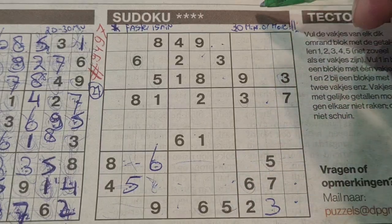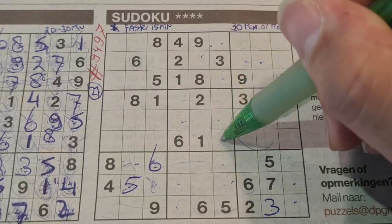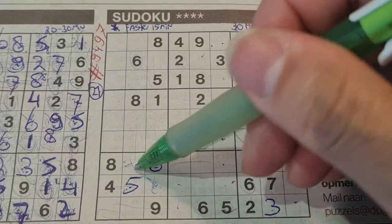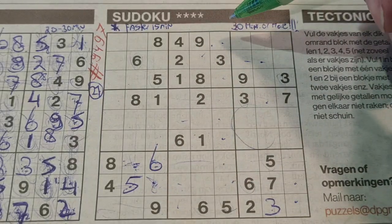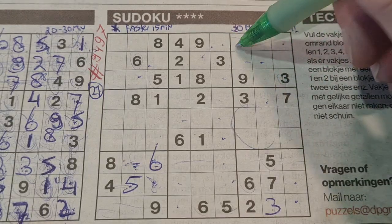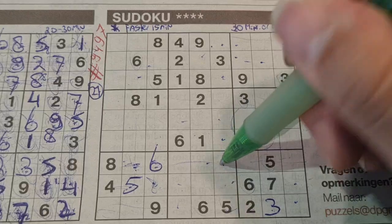8. Need an 8 here. Need an 8 there. Need an 8 here. Well, 1. Need a 2 here. 2. 4 here. Come on. Need 7 here. I'm looking for a digit. 4. Need a 4 here.